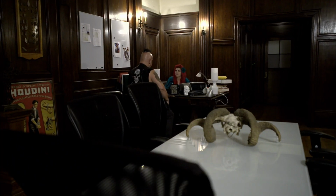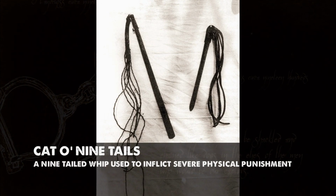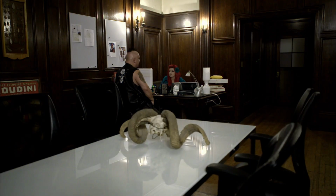I spoke to a woman on the phone, and she has a Victorian cat o' nine tails for sale. Awesome. So she said that we could come by and take a look at it. Well, you know, they're very rare. So if it's real, I'd pick it up, but I'm not holding my breath. Do you want to go take a look? Well, yeah, absolutely.